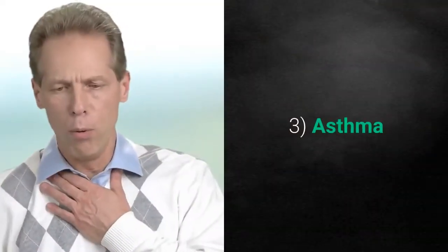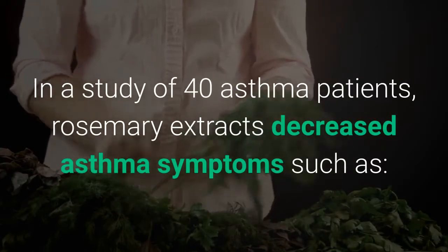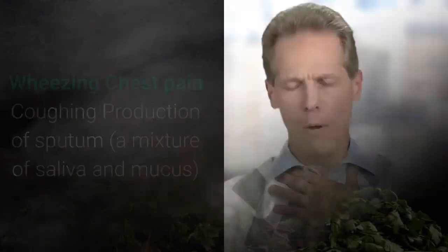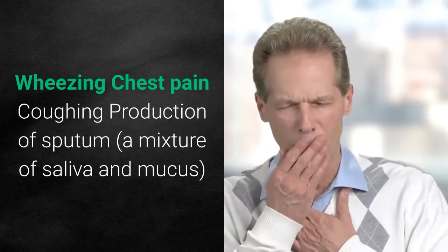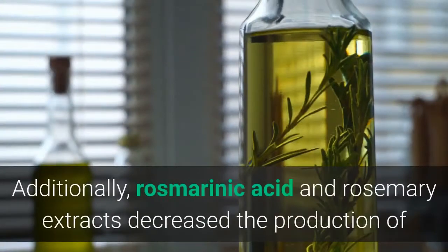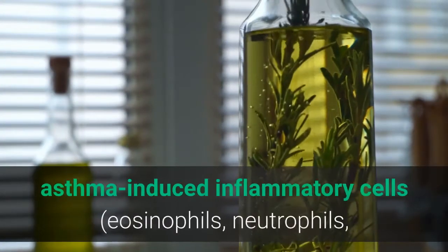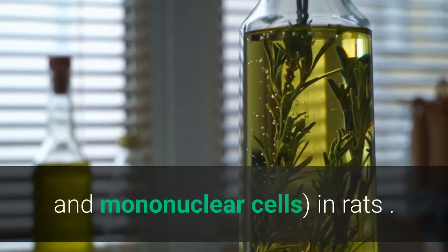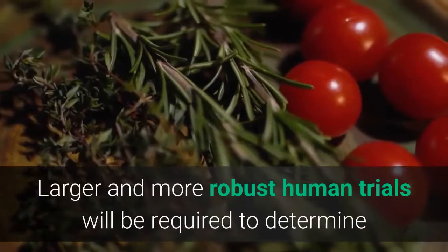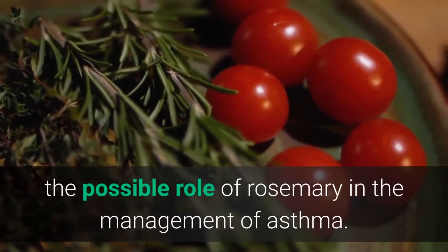3. Asthma. In a study of 40 asthma patients, rosemary extracts decreased asthma symptoms such as wheezing, chest pain, coughing, production of sputum, a mixture of saliva and mucus. Additionally, rosmarinic acid and rosemary extracts decreased the production of asthma-induced inflammatory cells, eosinophils, neutrophils, and mononuclear cells, in rats. Larger and more robust human trials will be required to determine the possible role of rosemary in the management of asthma.